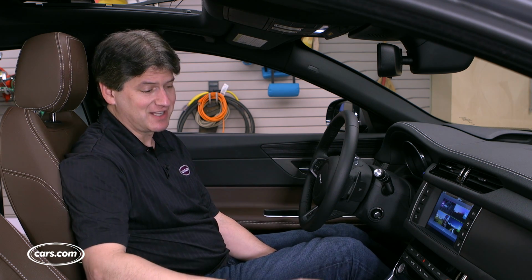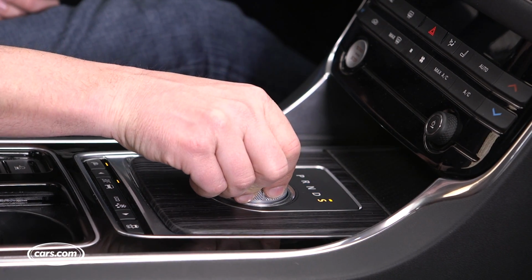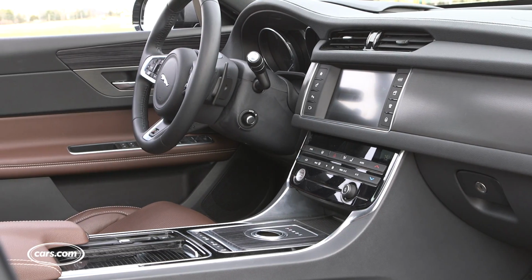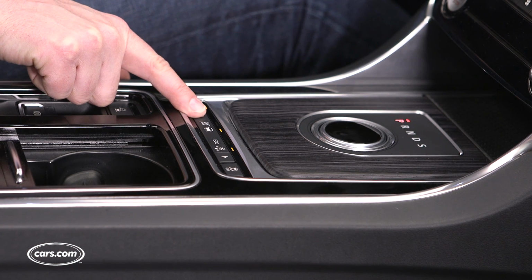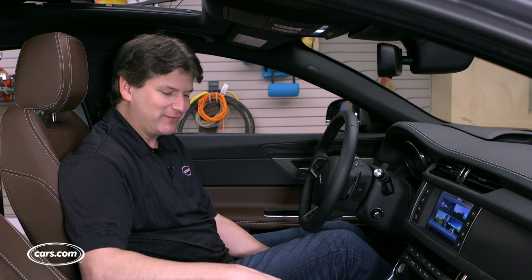For usability, there are some pluses and minuses in the XF. I really like having the rotary knob gear selector because you never have to look at it. You just know a couple clicks to drive, a couple back to reverse, and it leaves a lot of space here. It's efficient, and that makes it puzzling that Jaguar didn't make better use of it, because they have controls here for the different drive systems, which include winter, eco, normal, and dynamic. And you can't really operate them by feel. You have to look down.